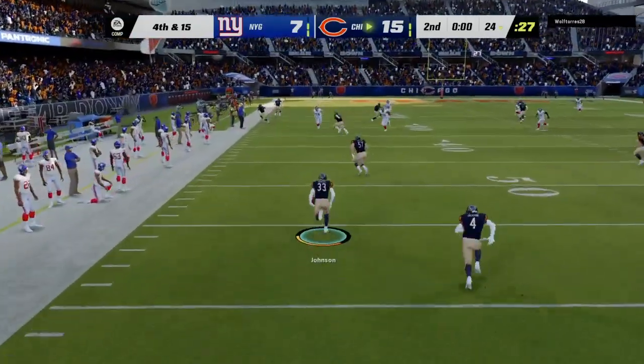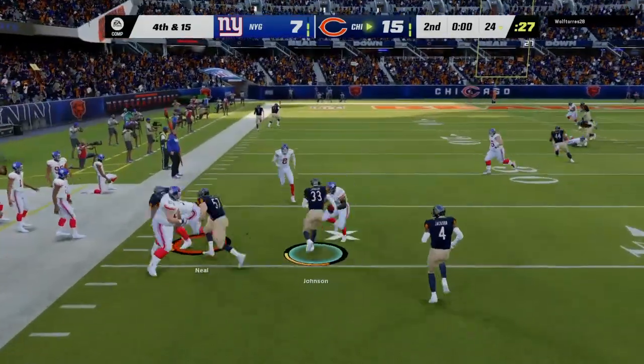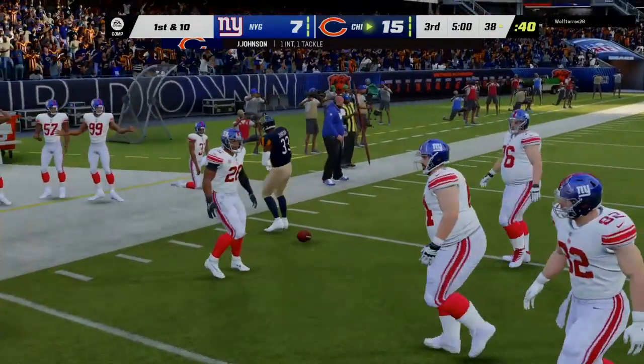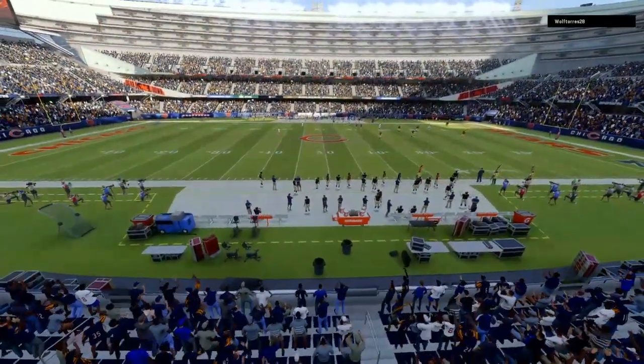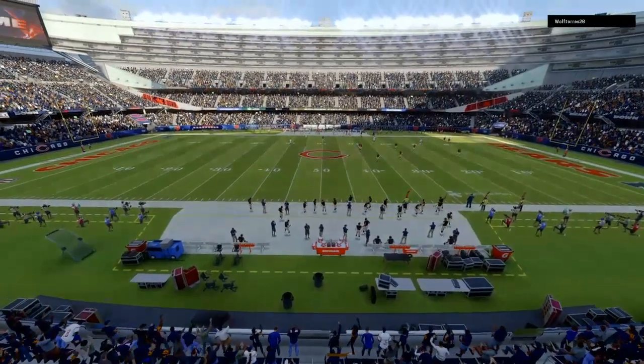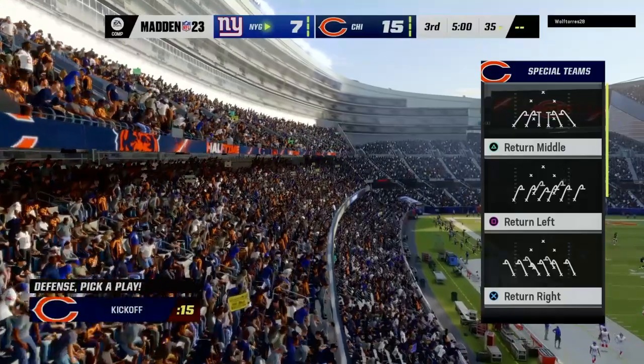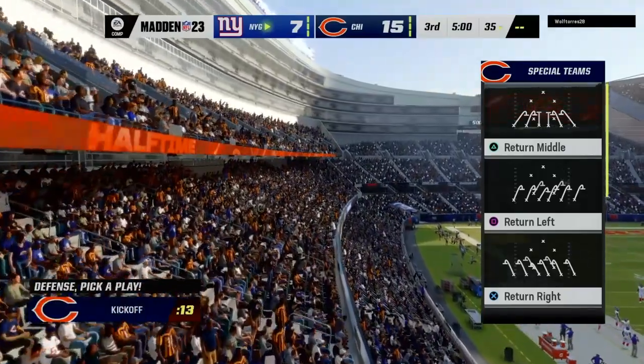Oh, you saw that one coming. It's intercepted, throwing back across his body. Picked off by Jalen Johnson, and he will be brought down on what will be the final play of this first half. So 2 quarters down, 2 remain. Charles and I return after the break.